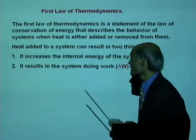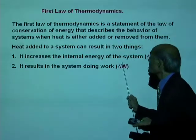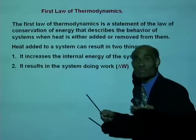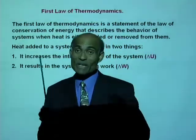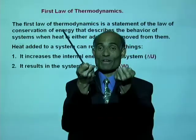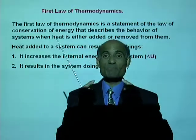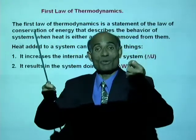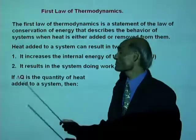It also results in the system doing work. We will represent W for work, and delta W will be the change in the amount of work. So, when heat is added to a system, that can increase the internal energy, and also it can result in the system expanding. When the system expands, it does work. So these are the two things that heat added to a system can do.